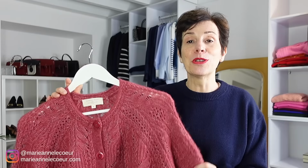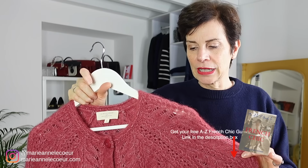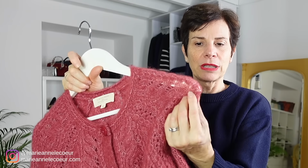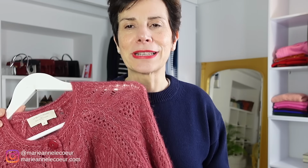Oh, by the way, a tip is not to hang your woolens. And no, I don't keep my woolens hung. It's just because I'm doing the video. But no, they are folded, because if you keep them hung, they will get misshapen. So keep them folded, and of course away from moth and all those little nasties.